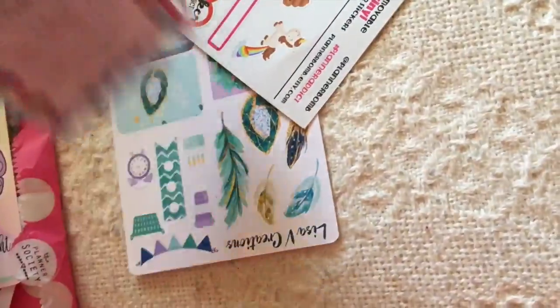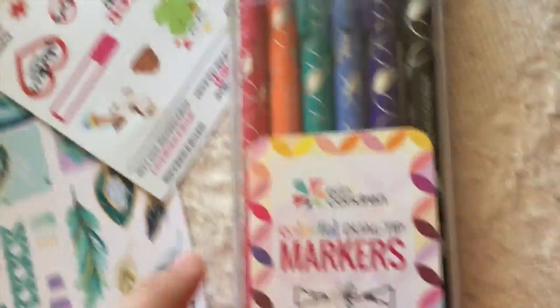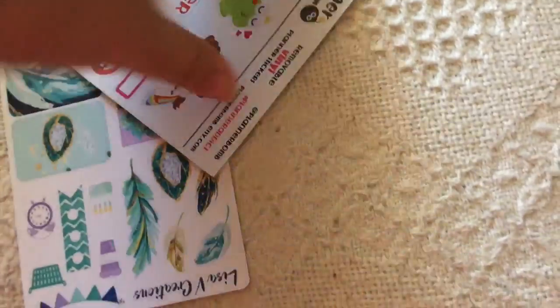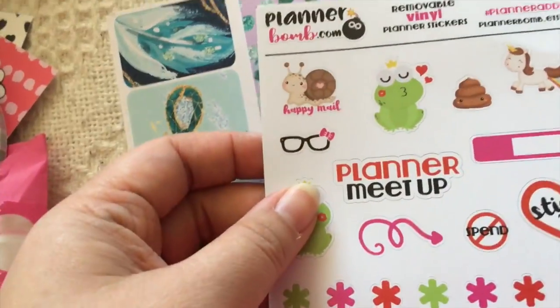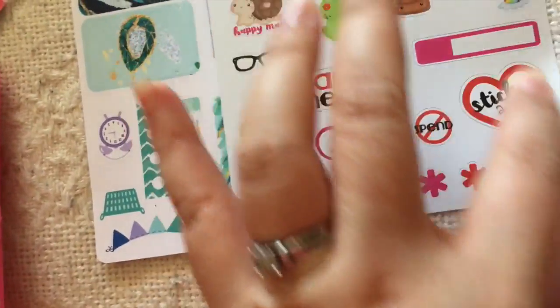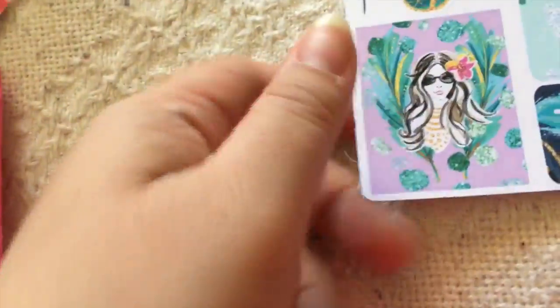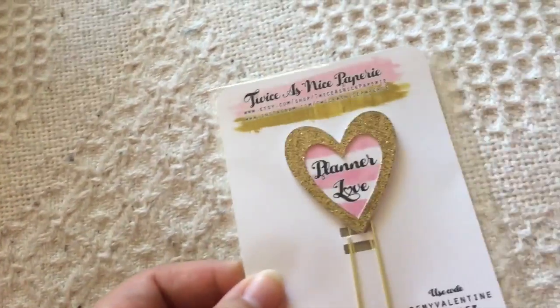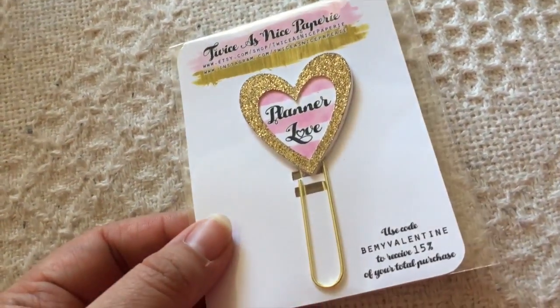We also got these from Erin Condren, which is the colorful dual tip markers. You get 6 in the pack. More stickers. This is from plannerbomb.com. That's how it looks like. I think this is vinyl. Feels like vinyl. This is from Lisa V Creations. And there you go. More stuff, guys. More stuff. I have this twice as nice papery planner clip.